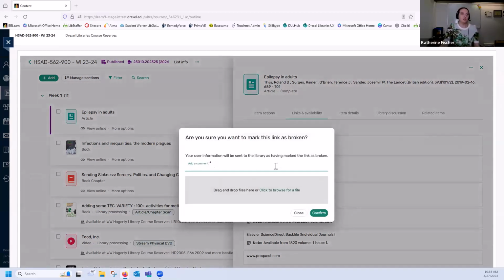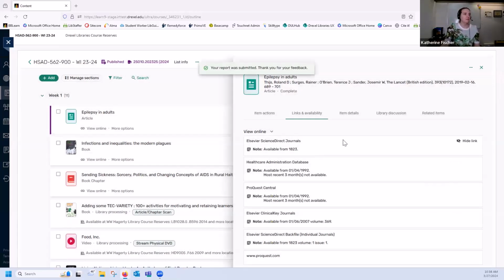When you click it, it will ask you to provide a little bit more information. The more information about the problem that you can give us, the better. You can say, sends me to an error page. If you've taken a screenshot, you can add the screenshot here and hit confirm.